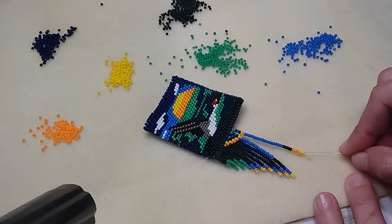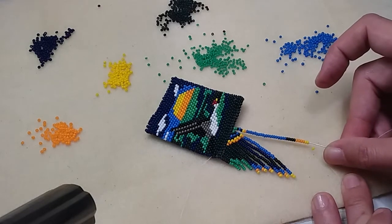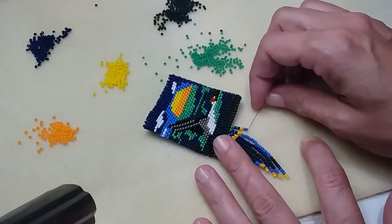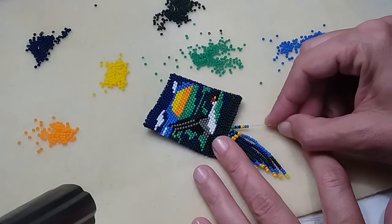I'm glad I drew the pattern for the fringe because I think it turned out really lovely. It matches the purse very nicely and incorporated a lot of the colors. And added some nice dimension to it, too.